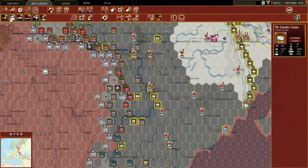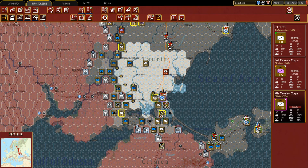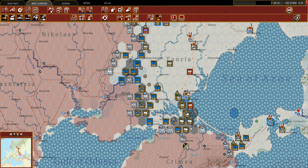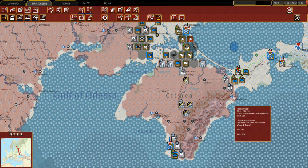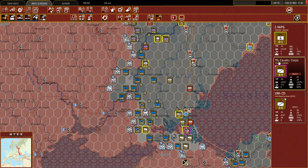Move that reserve army out for now, since I'm moving cavalry corps down. I completely forgot that I had this one. Ooh, it's a powerful one too. Very nice. Shame it cannot move further than that. But it's fine. He'll probably kick some ass on some of these. We'll see how it goes, though. I'll put it under the 7th Reserve Army.